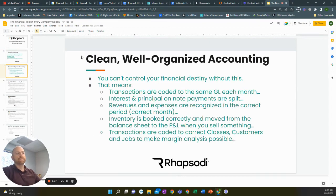So let's start with clean, well organized accounting. If you don't have this, you can't raise to higher levels of maturity on your financial performance. And it's only at the higher levels of financial maturity where it becomes a true investment and you get a real return on it that you can measure. So we've got to take care of this to get to this. And whenever you get to this, things can accelerate very quickly for you. So we want to try to elevate up that ladder as quickly as we can. You can't control your financial destiny without this.